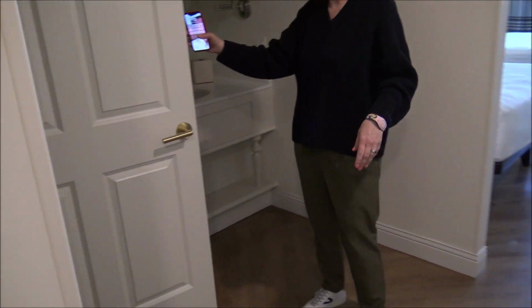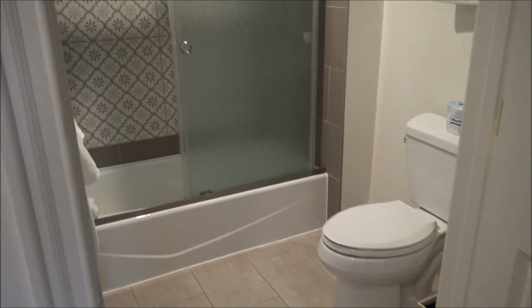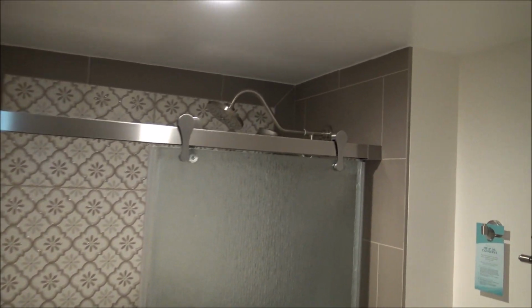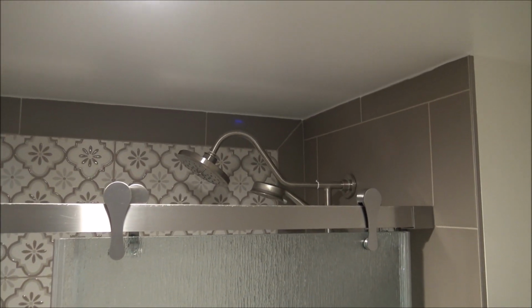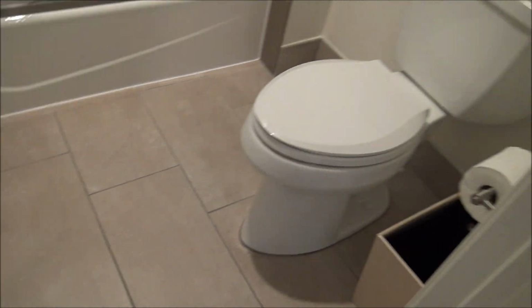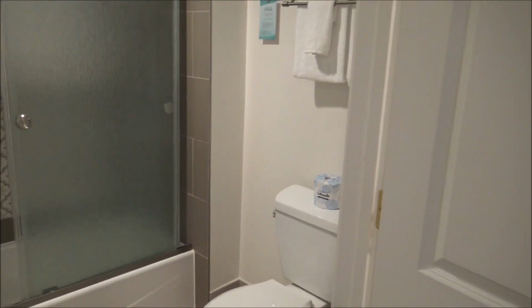And now we turn to the right. OMG! Bathroom number 1. With the tub shower. Look at that shower head. It's pretty sweet. Look at the tiling. Here you got your soap, body wash, shampoo, conditioner. So that's bathroom number 1.